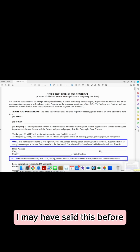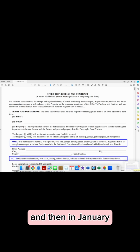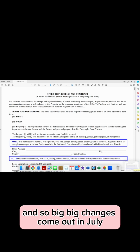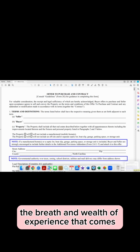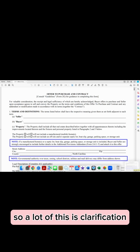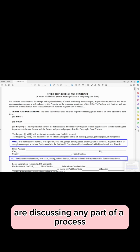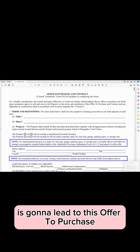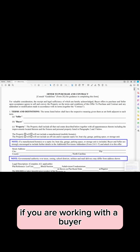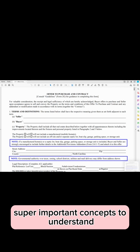I may have said this before, but our forms are updated for us in July of each year and then in January. Big changes come out in July, and they are based on the breadth and wealth of experience that comes. So a lot of this is clarification, but let's go through it, because everything that occurs when you as an agent are discussing any part of a process with a buyer or a seller is going to lead to this offer to purchase. If you are working with a buyer, if you are a buyer, if you are a seller, these are super important concepts to understand.